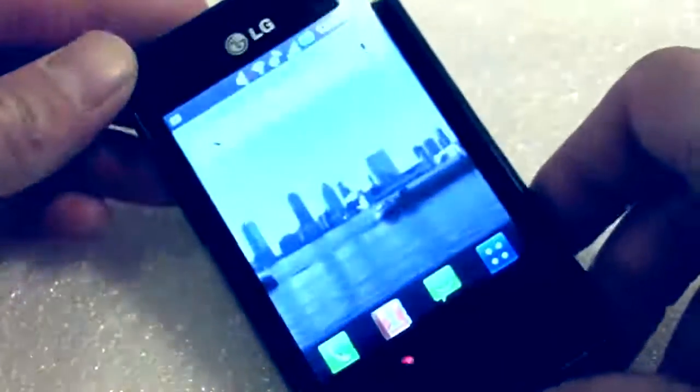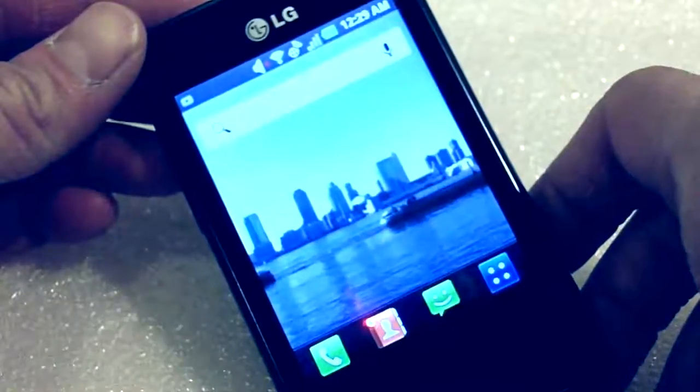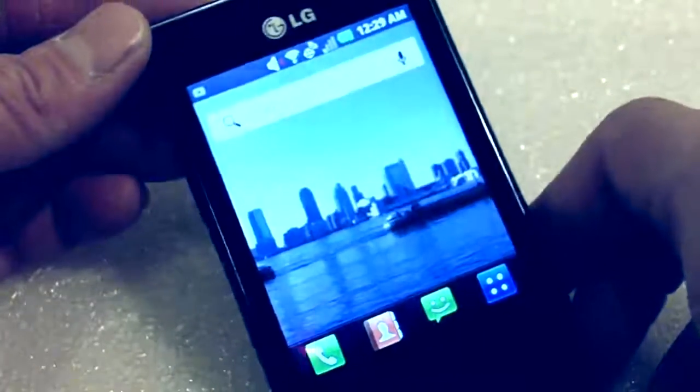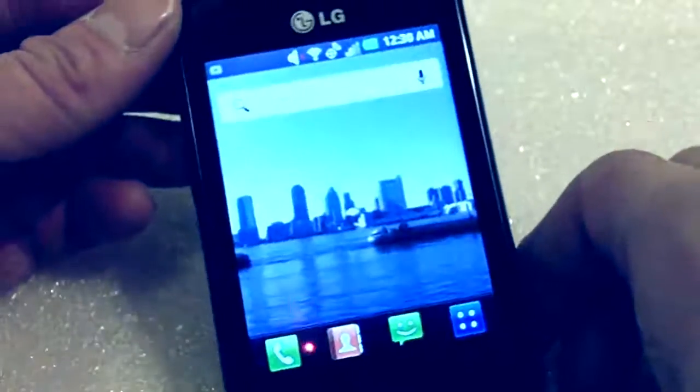This phone is available from Tracfone and Net10 and possibly from Straight Talk. This is the original Optimus Dynamic. There's a successor to it, the Dynamic 2, but this is the original one. It's a fairly basic phone.